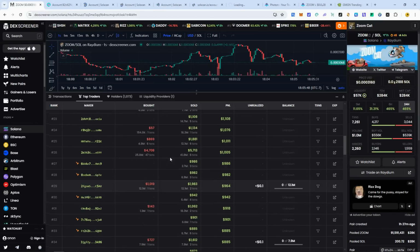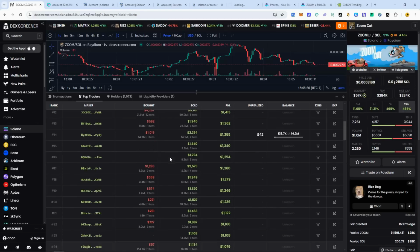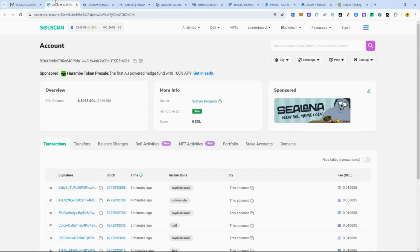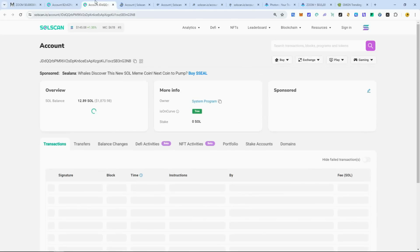And we're getting pretty close to the top now, so that's probably about it for now. And so we'll bring all these up in SolScan and just kind of go through, see their balances first.